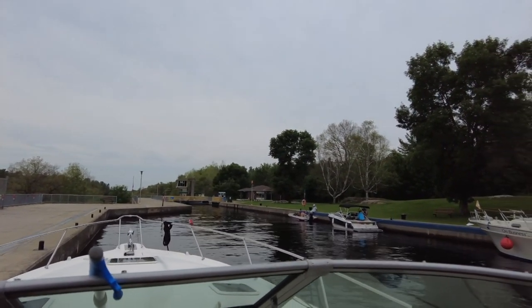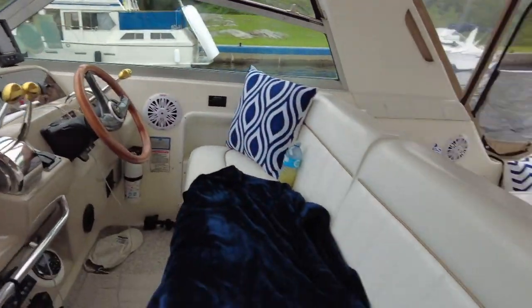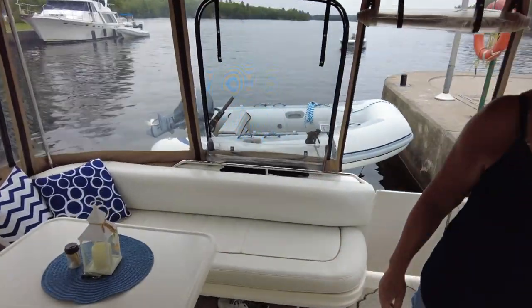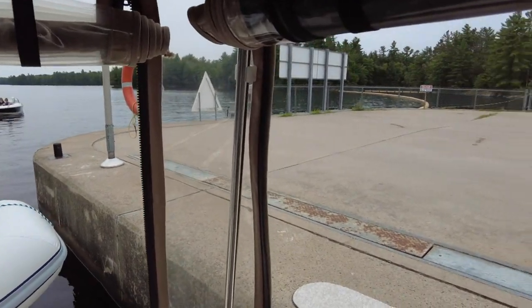A 3.5 hour cruise. And the weather didn't start getting rough, and the tiny cat wasn't tossed. And we made it here to lovely lock 43 of the Trent Severn Waterway at Swift Rapids. I'll show you around just real quick what it looks like in case you forgot from last time.